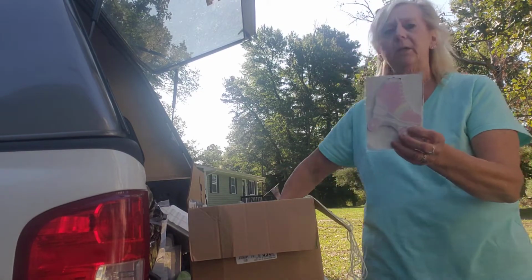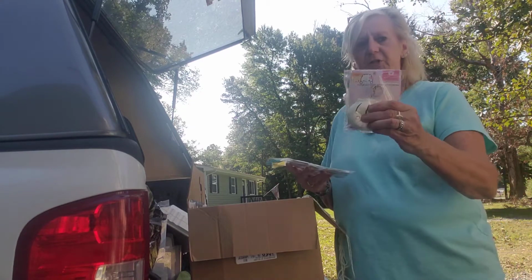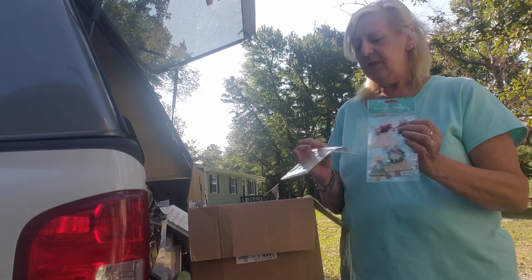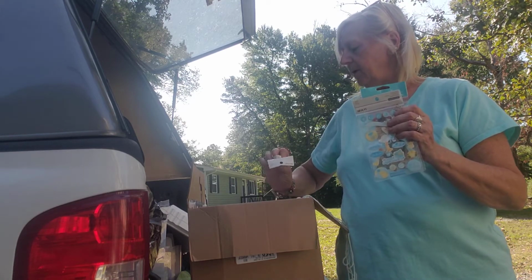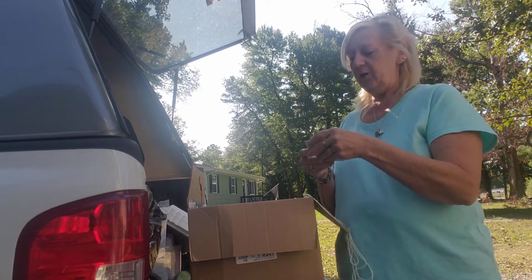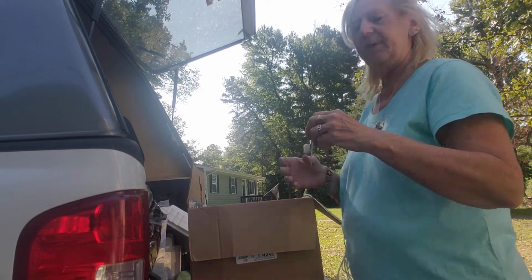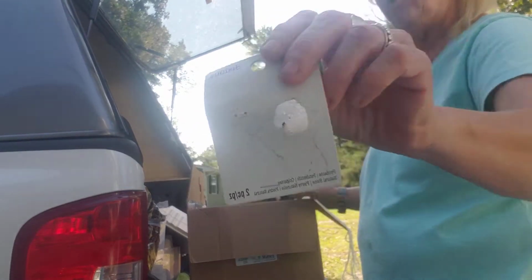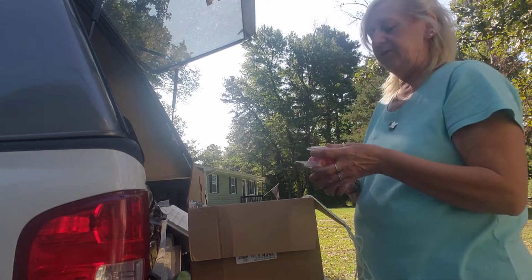Another skateboarding post-it notes. A little squishy keychain. Some more baby boy and Christmas. Stickers for scrapbooking. I do not know what this was. Bead landing. There's only one left on here. It's a pendant, but it's really pretty. It's like a rock. Oh, here we go. We'll throw that in with the miscellaneous.